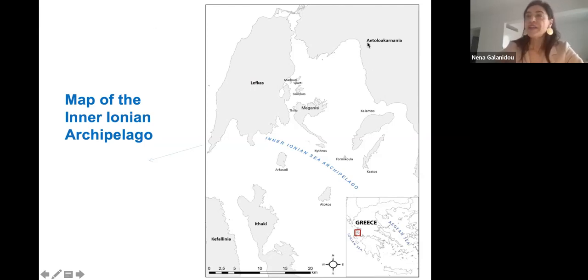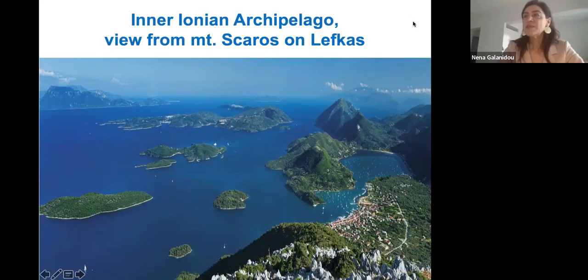Give me a second to get rid of this band so that I can see. So we are moving here to the Ionian Sea, and our work since 2010 has been investigating the small islets and islands of the central part of the Ionian Sea. And this is a view of the Inner Ionian Archipelago taken from Mount Scaros on East Lefkas.